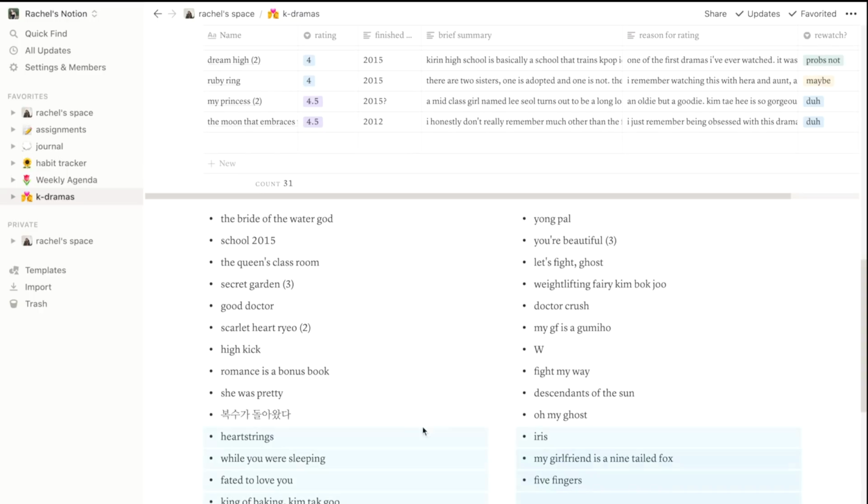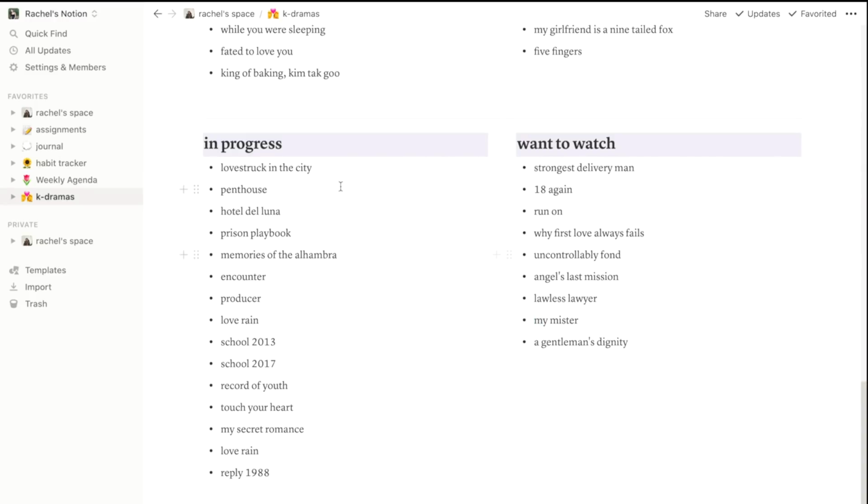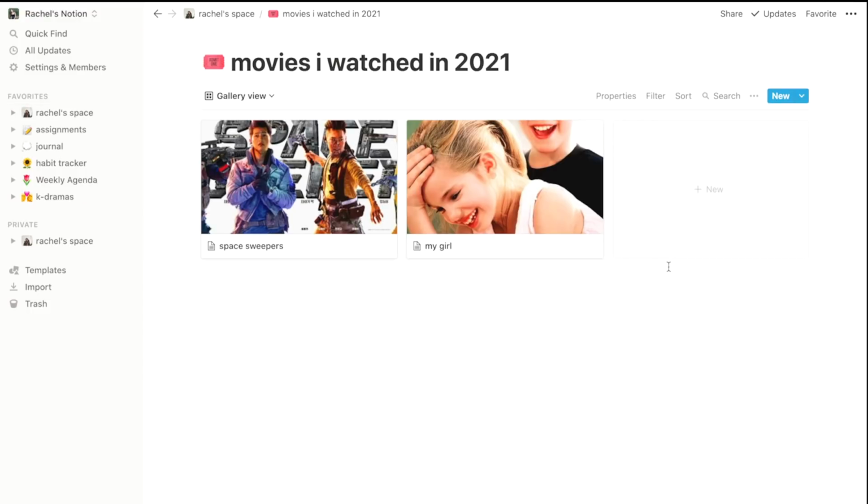Oh, also, these are some more Korean dramas that I have watched that I have not yet rated because rating takes a long time. And then these are all the dramas that are in progress, and then these are dramas that I want to watch in the future. Movies I watched in 2021.